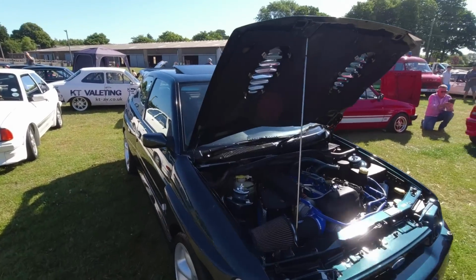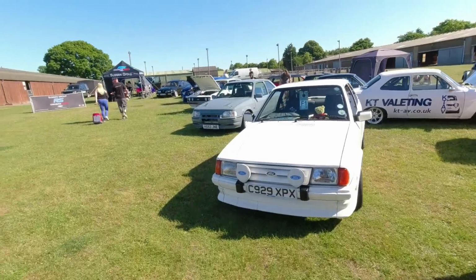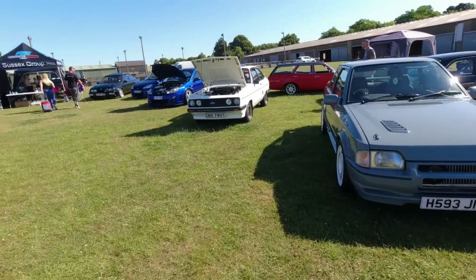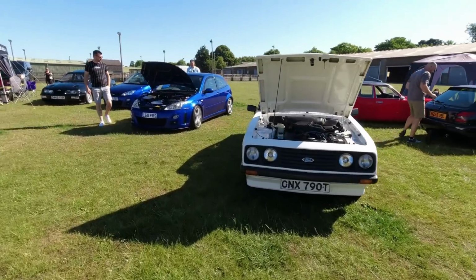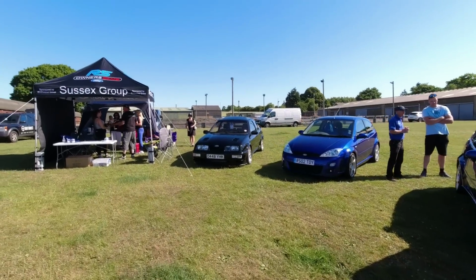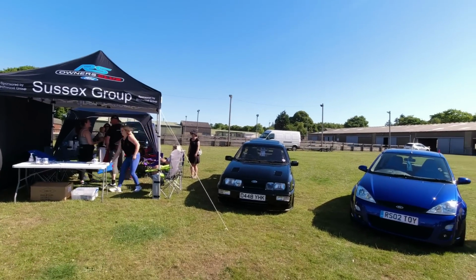Really, an Escort RS Cosworth is a Sierra, which is why the engine's longitudinal. Big turbo. Another Escort, I think that's an RS Turbo again, yeah. It's a mildly modified one. And then we've got a nice Escort RS2000 with a droop snoot. And Focuses up the back here. These are apparently absolutely hilarious. Sierra Cosworth there on the end.